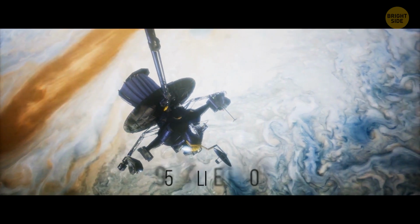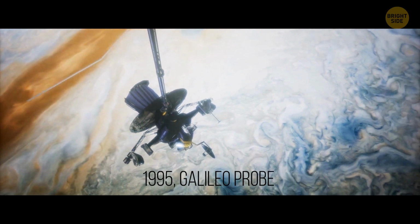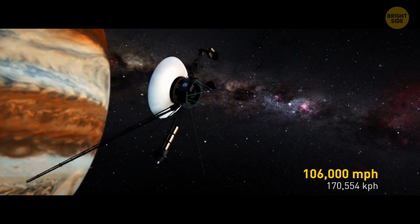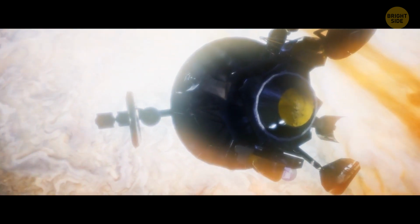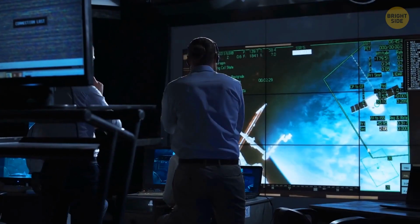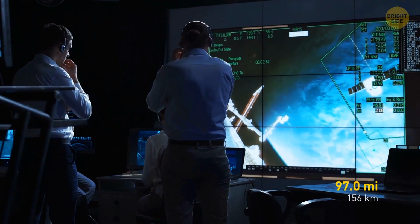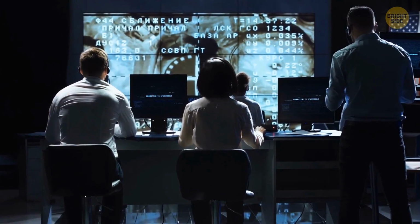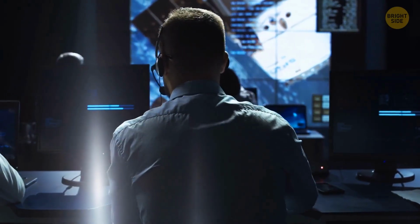In 1995, the Galileo probe reached the atmosphere of Jupiter and sliced it at a speed of 106,000 miles per hour. It survived the scorching temperatures and started its descent. It kept moving even when the temperature suddenly dropped and the pressure, as well as the speed of the wind, increased. But 58 minutes and 97 miles into its exploration, things went downhill. The pressure of 23 atmospheres and still high temperatures finished the probe off. It was melted and then vaporized by the extreme heat.